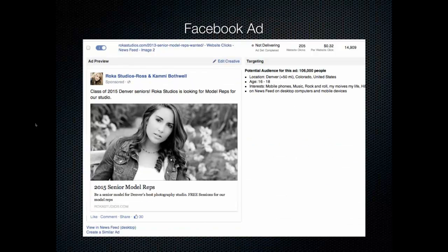And when you're doing your Facebook ad, here's a screen grab of what I produced. I did 6 different pictures and ran the same ad, and it rotated the different pictures. So here's just one of the 6. It said, be a senior model rep for Denver's best photography studio, free sessions for our model reps. The only downside is you're very limited to how much text you can put down here.